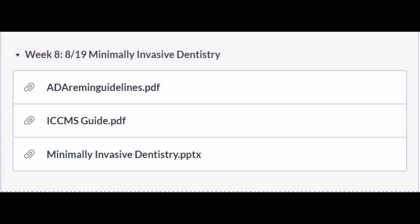For example, the case may say that the resting pH for the patient is like 6.6. That's not too far off of normal, except then you're going to have to remember that the critical pH of cementum, so exposed root surfaces, is around 6.5. So even though it's not too far off from normal, you're going to have to realize that this patient's at risk for root caries, and so you're going to have to put the information together like that.